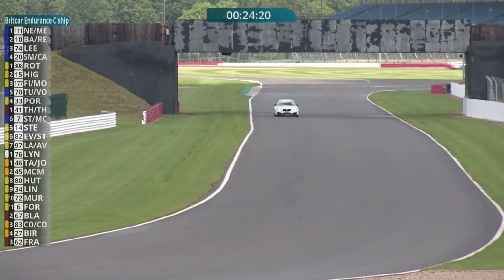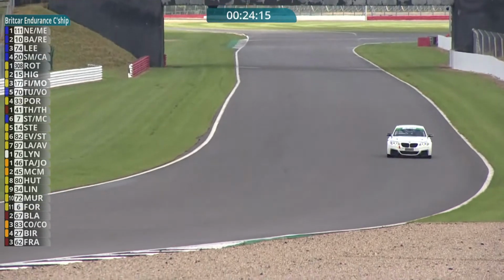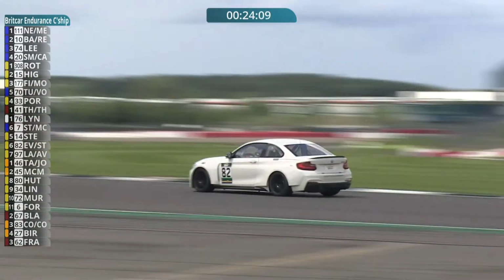Darren Gerhardt has come in to hand over to the very quick Clio racer Anton Spires. They were running further down the Clio category, still being led by Aaron Thompson at the moment, in 10th overall.